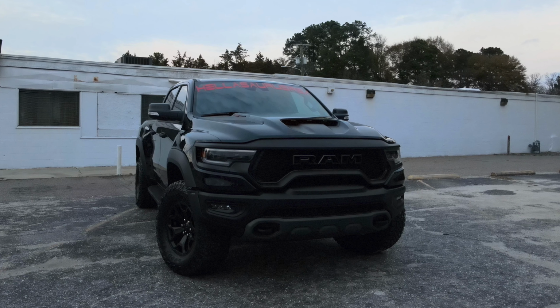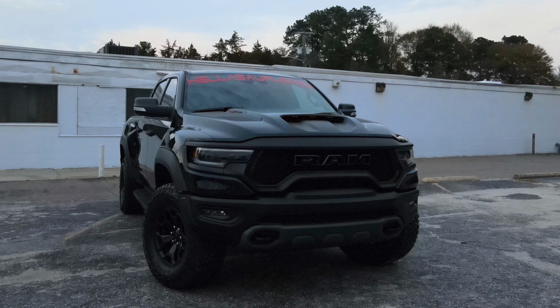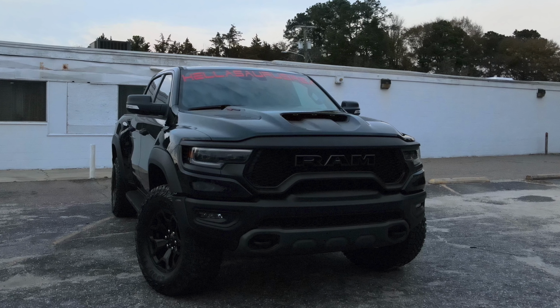But when I had the opportunity to get the Ram TRX, I jumped on that. So I got rid of the Daytona and the Bighorn and got the TRX. With the TRX, it was kind of a surprise thing. I didn't expect to get that truck. I wasn't looking for one, but one became available and I got it. And the same thing happened with this Hellcat.